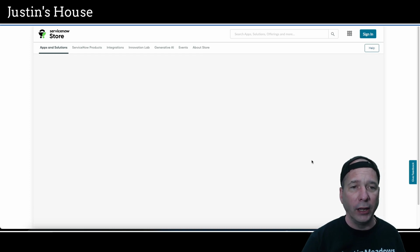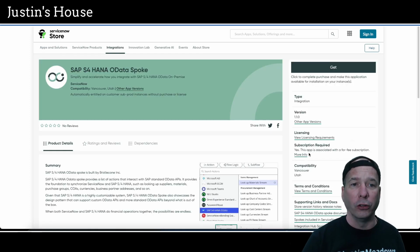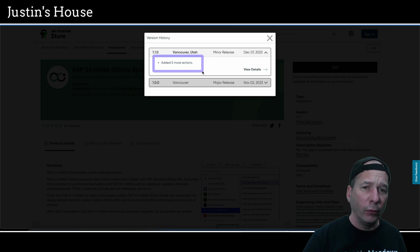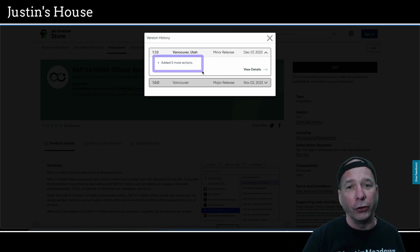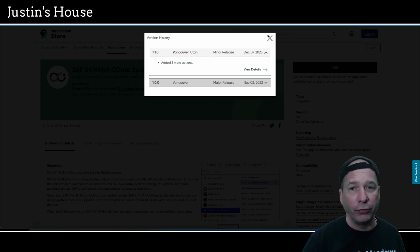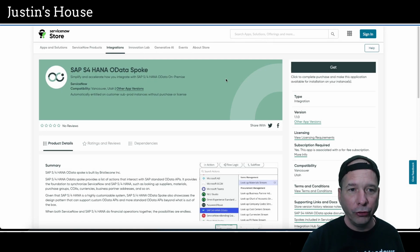Next on our list of highlights is going to be SAP S4 HANA something spoke, OData spoke. It was updated to version 1.1.0. I flip-flopped on this one, like whether I include this as a minor update or a highlight. I went with a highlight because there's 5 more actions, but I don't know what the actions are. So you may be interested. They're calling it a minor release, but if you're using that spoke, 5 more actions sounds like Christmas time, and you might find something cool that you want to upgrade to this new version of the spoke.